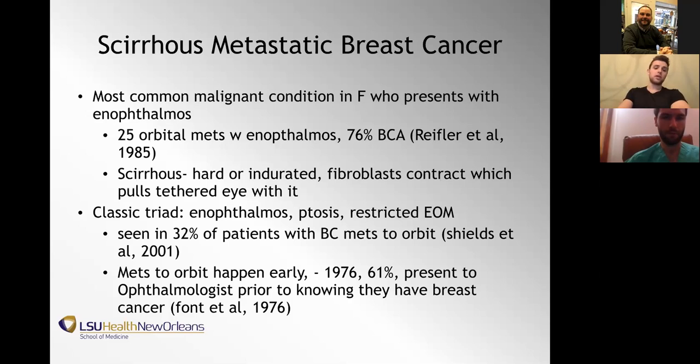He saw 25 patients over a number of years with an ophthalmos attributed to METs, and 3/4 of them were breast cancer. And the question is why. Most of the time when you have a metastasis to the orbit, you think of proptosis, or a tumor pushing the eye out. But actually, with breast cancer, especially lobular carcinoma, the fibroblasts become activated in the surrounding tissue and contract and pull and tether the eye in, and that's why you have the anophthalmos effect.